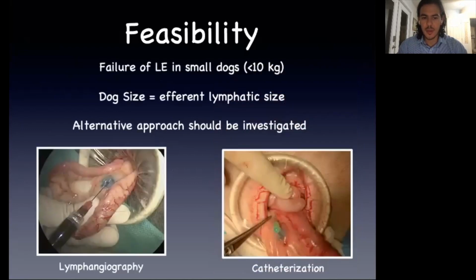Two embolization failures were encountered in this trial. Both dogs were under 10 kilograms and were the smallest patients in the study. Their size made lymphangiography and subsequent catheterization of the abdominal lymphatics very challenging and unsuccessful. Based on these results, we do not recommend lymphatic embolization using this approach, and alternative approaches to embolize small dogs should be investigated.